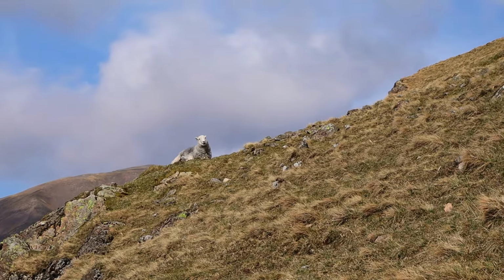Just chilling there, mate. Yeah, definitely should have done Scafell first, then come down to Broad Crag, and then come down to Lingmel, because I've just made the work twice as hard for myself. But we're going to do it the hard way.